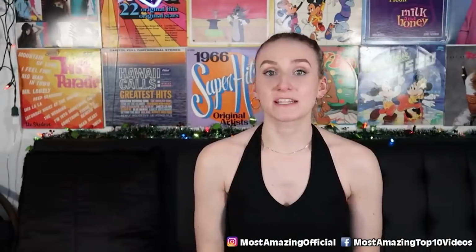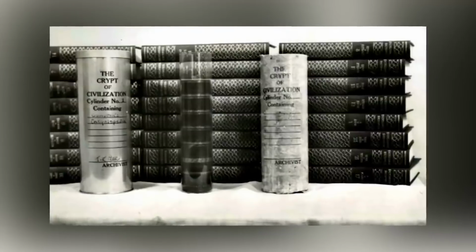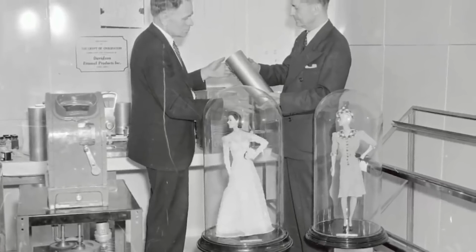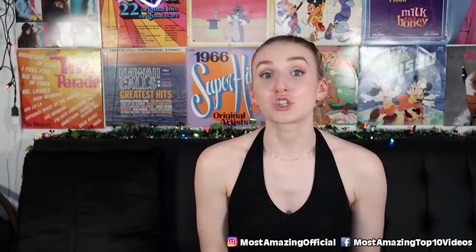So it was built from 1937 to 1940. It's a 2,000 cubic foot room filled with documents and artifacts, like 640,000 pages of microfilmed books, religious texts, etc. It even contains a special language integrator to help teach English to whoever finds the vault. It also contains items such as 800 works of every subject, historical recordings, and items to show our technological advancements like typewriters.